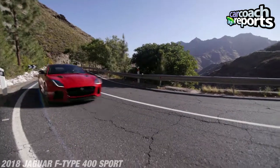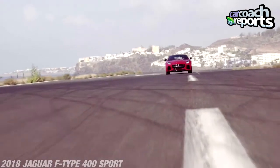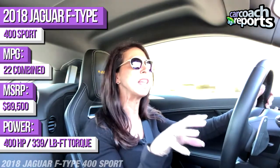Now, I've said that before when it came to the SVR, and that vehicle's all about performance and handling. This vehicle makes sense. You've got actual space in back for groceries. Not that it's a grocery shopping vehicle, but I'll tell you what, you could drive it to work, you could take it to the country club with a set of clubs in back. You can do pretty much anything with this car, and the fact that it's reasonably priced in that $90,000 range, I know that's not reasonable for everyone, but for those people looking in that $90,000 plus range, don't overlook the 400 Sport. Most of the time, you're never going to use more than 400 horsepower on the street anyhow.